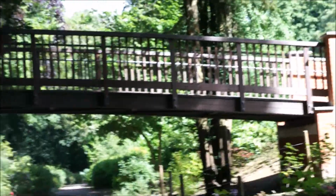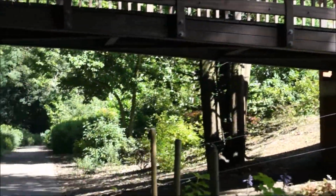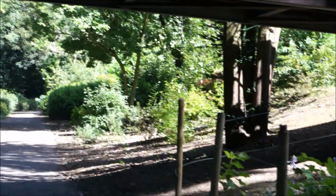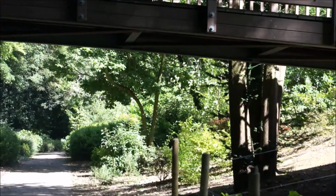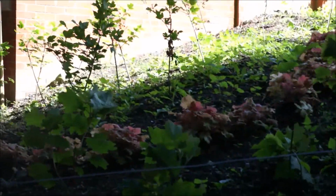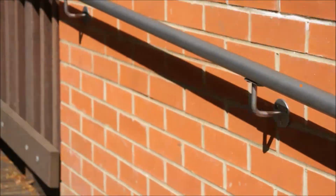We're coming up to the Chinese bridge. I call it the Chinese bridge because years ago it was very ornate and looked very much like a Chinese bridge. But like everything in the 21st century, somebody in their wisdom decided to go and deem it unsafe and build this one. It's okay, but those great big brick pillars, it does kind of look a bit like a motorway bridge. So I'm going to go over the top of it now.